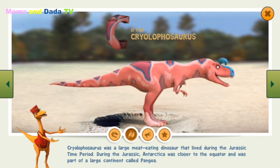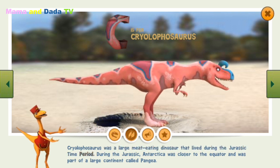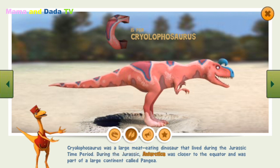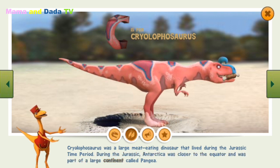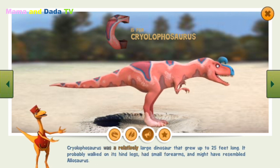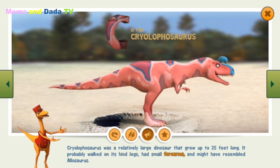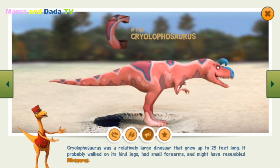Cryolophosaurus was a large meat-eating dinosaur that lived during the Jurassic time period. During the Jurassic, Antarctica was closer to the equator and was part of a large continent called Pangaea. Cryolophosaurus was a relatively large dinosaur that grew up to 25 feet long. It probably walked on its hind legs, had small forearms, and might have resembled Allosaurus.